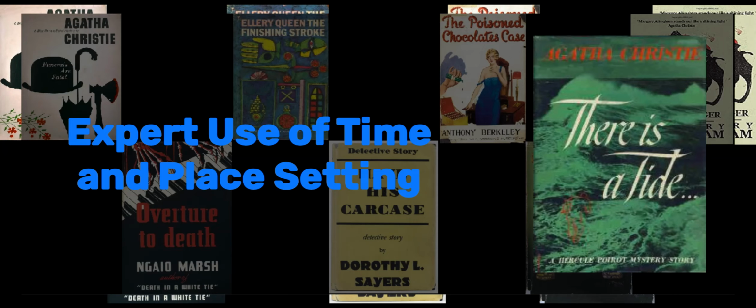I think in general, authors typically use the place setting well enough, like in Niall Marsh's Color Scheme, which features a murder in a mud pool, but the time element is often ignored. I think utilizing the time a novel takes place in really elevates the book and makes it feel fully realistic and often doubles as a commentary on the era.